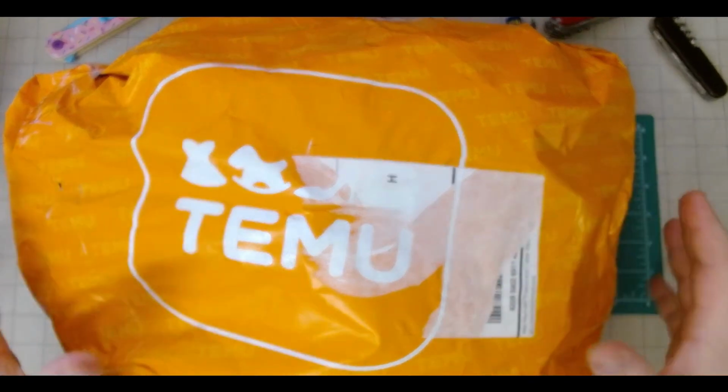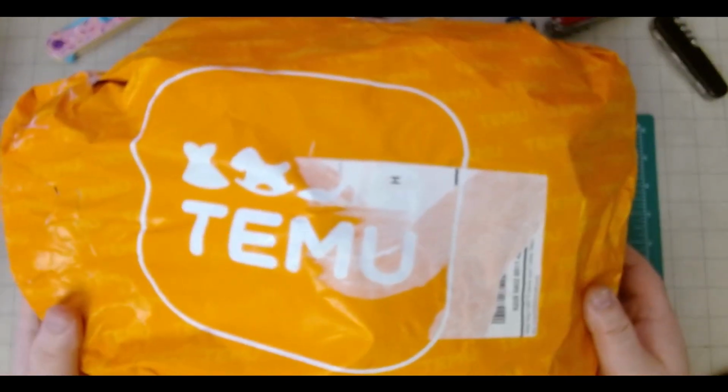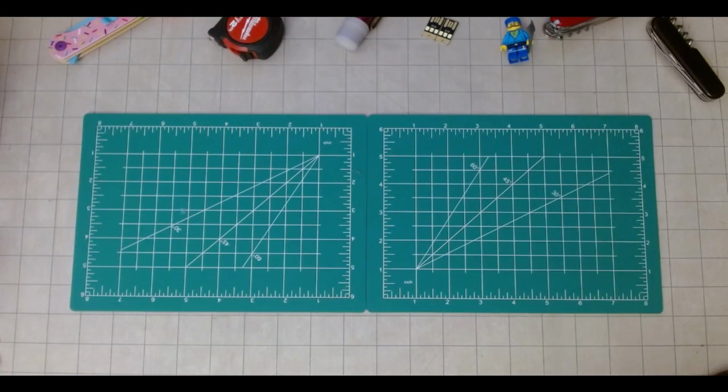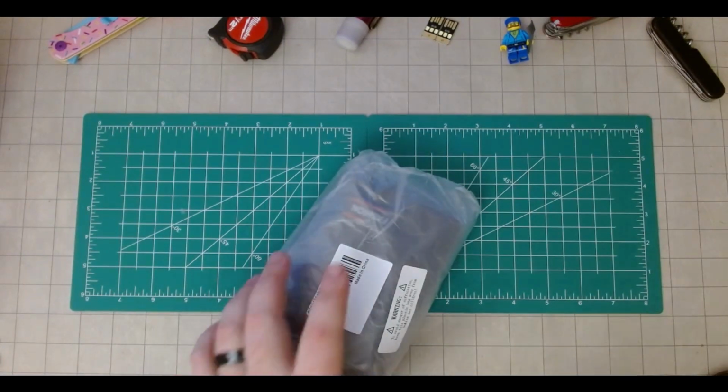So I'm not going to keep this whole thing in view, but I'm going to set this off to the side of me and then just pull random stuff out of it and kind of see what we've got here. Like I said, some of it's specifically EDC, some of it's for camping, and some of it was just a good deal. I did a lot of just random one-click ads.